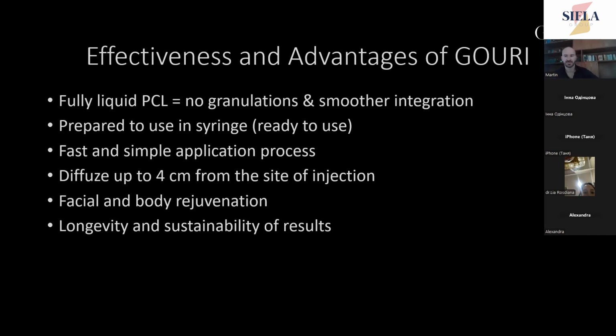Gouri is not limited to facial treatments. Its versatility extends to body rejuvenation, offering the same benefits for collagen stimulation in areas like the neck, décolleté, and, for example, hands. It allows practitioners to offer comprehensive skin rejuvenation solutions with a single product.